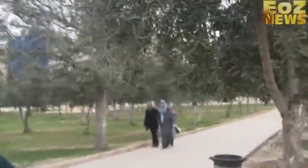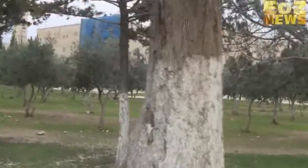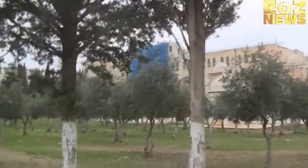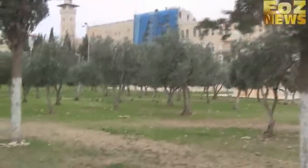Okay. Now, this building over here is built on the hill overlooking the Temple Mount. Right. So it was probably where what they call the Akra was, the Roman garrison that overlooked the Temple Mount. And you can see where they sheared away the wall. In other words, they cut into the stone wall. Right. In order to extend the Temple Mount to the north.